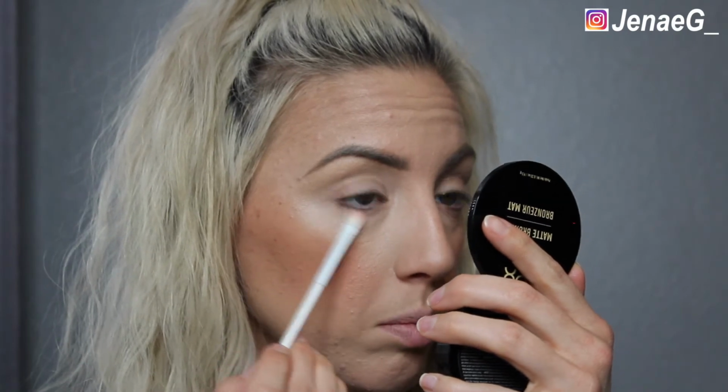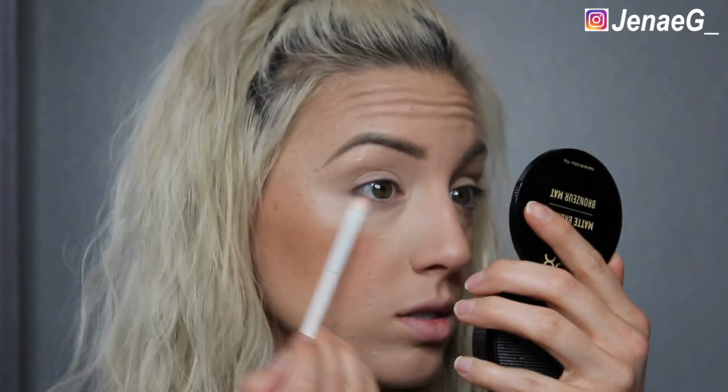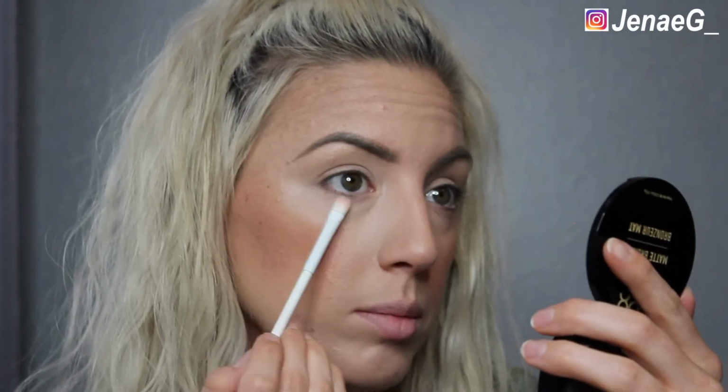I'm gonna take kind of a stiff shader brush and just kind of buff that out along the lash line.